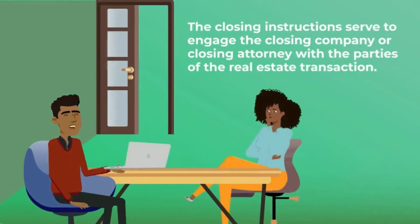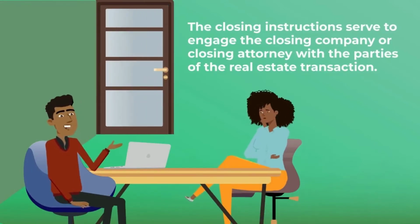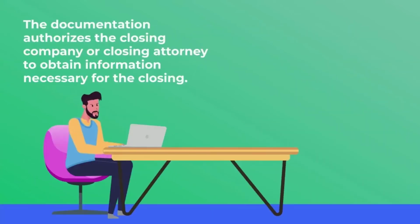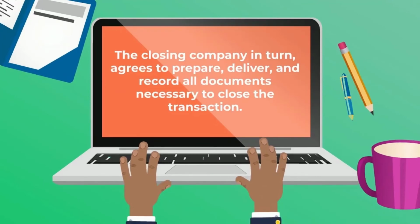The closing instructions serve to engage the closing company or closing attorney with the parties of the real estate transaction. The closing company or closing attorney agrees to provide settlement services in connection with the transaction for the sale and purchase of a property. The parties who engage are the buyers and sellers. The documentation authorizes the closing company or closing attorney to obtain information necessary for the closing. The closing company, in turn, agrees to prepare, deliver, and record all documents necessary to close the transaction.